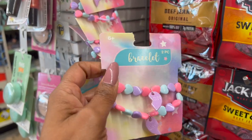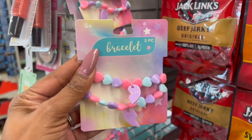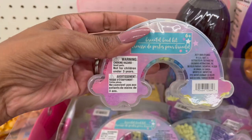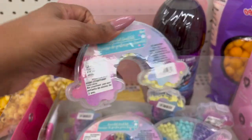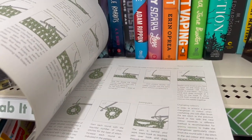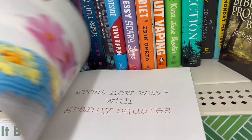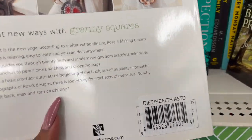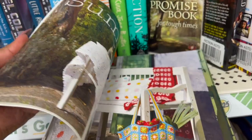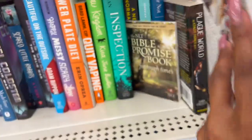How cute are these? It's a two-piece heart BFF bracelet pack for 6 years and older. I thought those were really cute. Also have these, which is the bracelet bead kit. It's really cute. I don't know how many pieces you get, but yeah, you can make a few bracelets out of this. Oh, they do have a lot of new books, guys. Look at that start. This is cool. Great new ways with granny squares. And this was $12.95. Different crocheting methods? And yeah, you can pick it up for $1.25. That's pretty cool. I wish I knew how to do it. I just can't. I don't have the time.